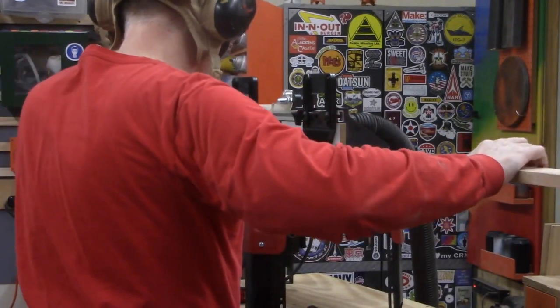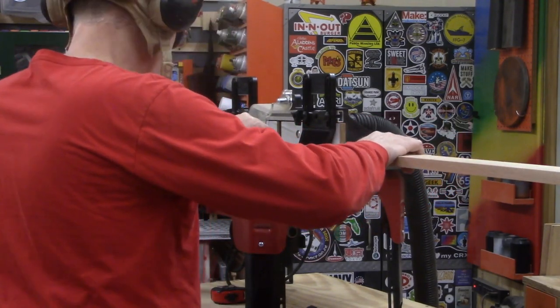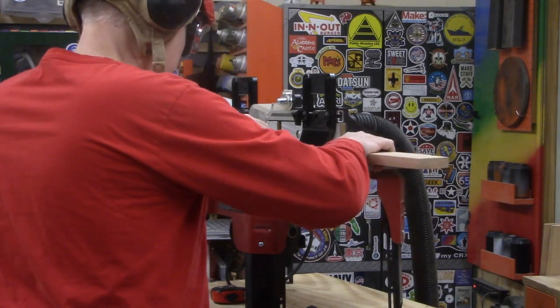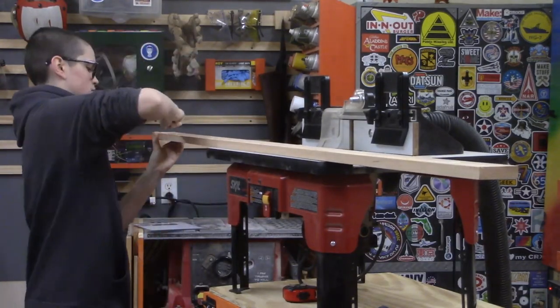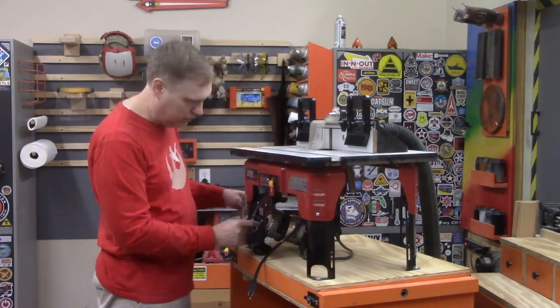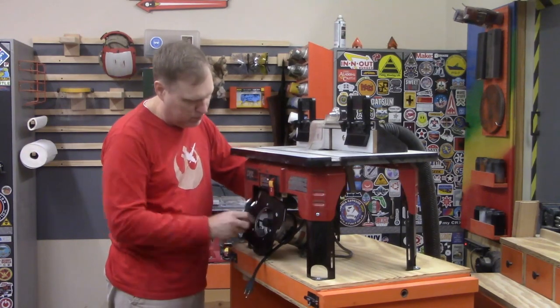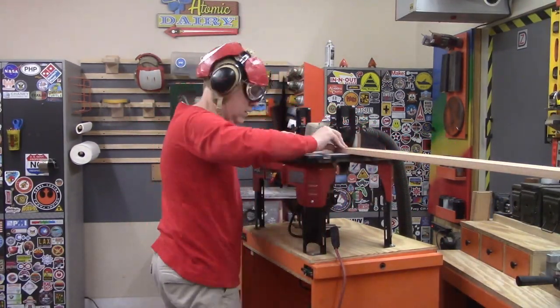The first router job is a 1/4-inch slot that will hold the backer board of the dice tower. Our D&D player cleans the sawdust out of the channel so that it will be clear for later use. Then I change the bit to a 1/8-inch bit. This will be for the plexiglass on the front of the dice tower.